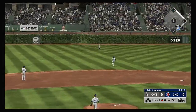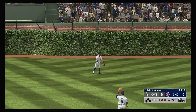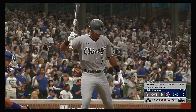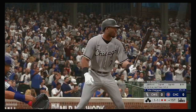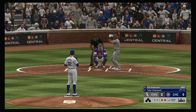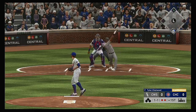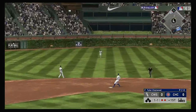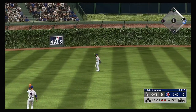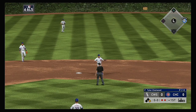Hit in the air to left. Schwarber will range to his left as he tracks this one down in left center for the second out of the inning. And the next to bat will be Tim Anderson. First chance for him here in the top of the first with nobody on. Line drive to center field, and that is in there for a two out base knock. So the two out base hit in the top of the inning is still alive.